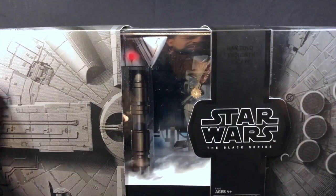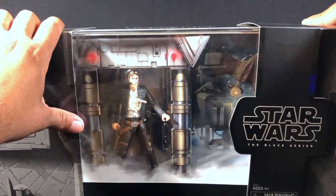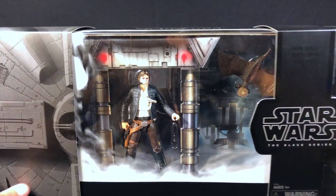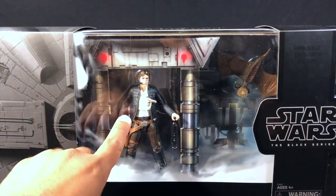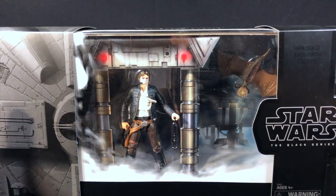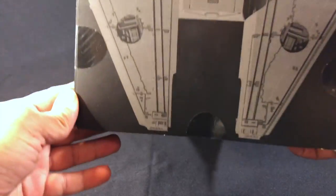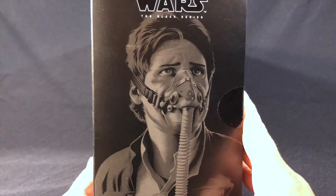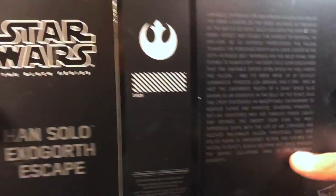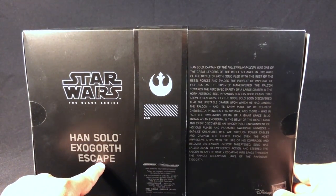The box has a nice sliding window. So for all my mint on card collectors, you can open this like that and it still looks pretty cool. See, we got our Han Solo right here and we got our Mynock up there. Now you can close it. Take a look at the side. There we go, our Millennium Falcon. And we have our Han Solo right here. And then if you flip it on the back, Han Solo Exogorth Escape.